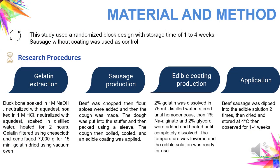Material and methods. This study used randomized block design with storage time 1 to 4 weeks. Sausage without coating was used as control. This research procedure was divided into 4 steps. The first is gelatin extraction.